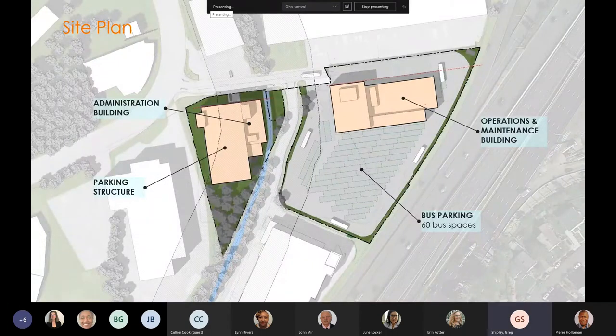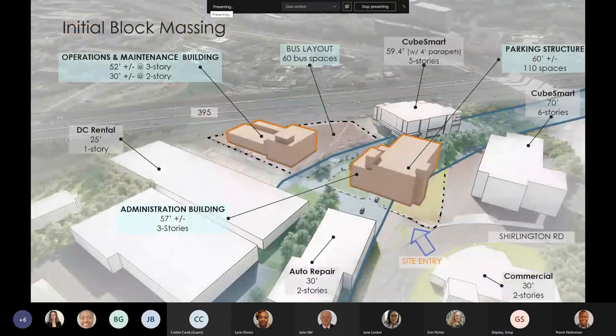So these are the various locations where we've sited the buildings right now. We have the operations and maintenance building on the right-hand side, which is the east parcel, with bus parking behind it. And then on the west parcel, we have the administration building and parking structure. And this is how they look with the initial block massing that we produced. Again, the parking structure and the administration building are all smaller than the new CubeSmart that's being constructed, and then the operations and maintenance building is in the background.